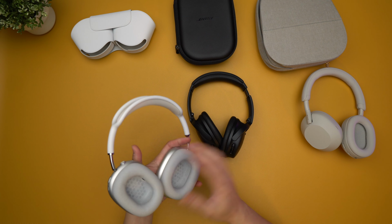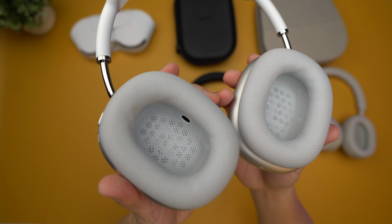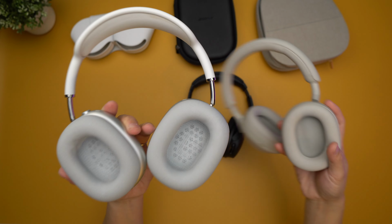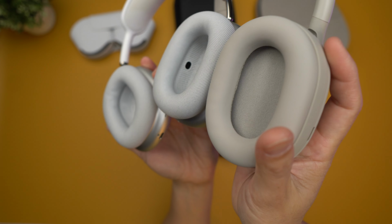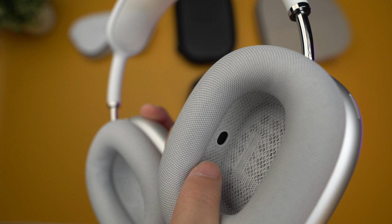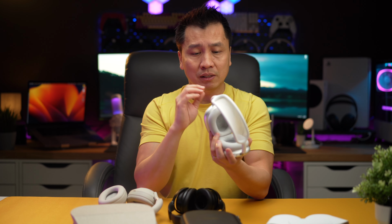Now let's go over to the AirPod Max real quick. The AirPod Max is pretty much like the Sony, the way it's shaped, but it's bigger and deeper. If you look at this right here, you can tell that the AirPod Max is a lot deeper, mainly because I believe they have some tech in here to detect your ears and stuff like that.